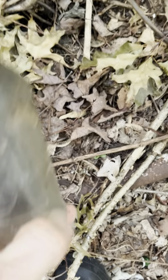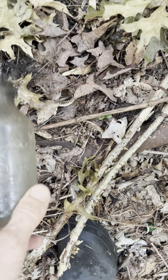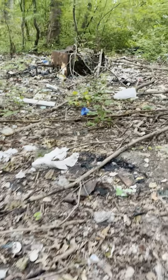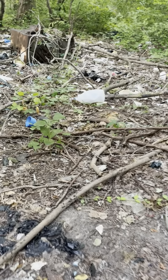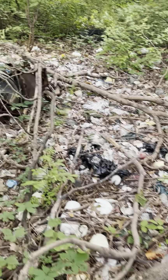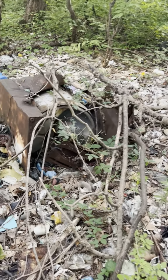Not broken. That's good. Mosquitoes. Dump walking. Another shoe. Oh, there's a ton more crap over here. Look at this. Just stuff is sitting out here.